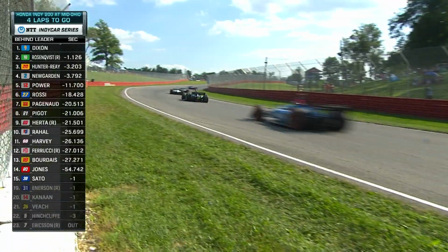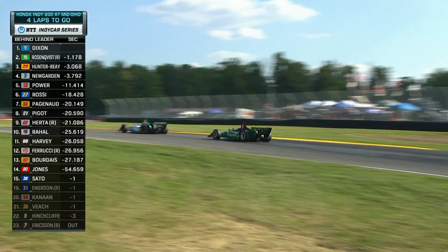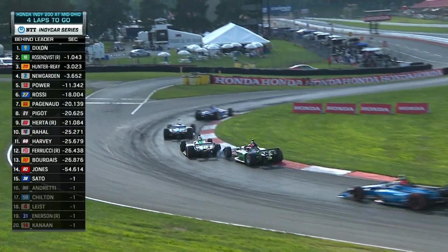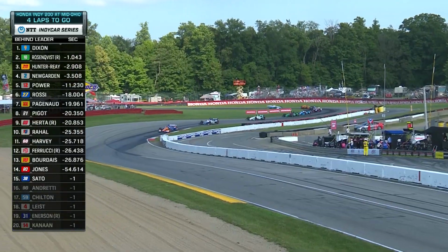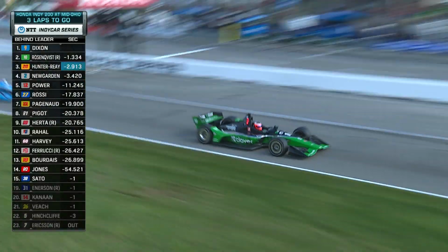4 laps will flash by in a heartbeat for Hunter-Reay, who's now down to 3 seconds behind. He's closing at 2 seconds a lap, and there he is on the back of the train. Dixon's last lap, a 1:11. What are you doing, Rosenqvist? Don't hit a car. Don't throw away that podium.